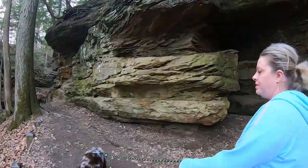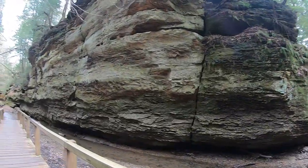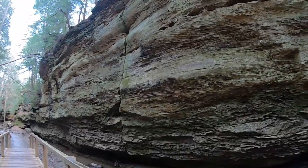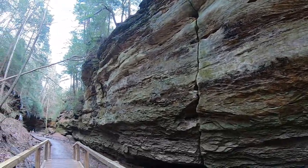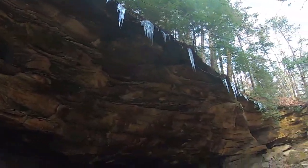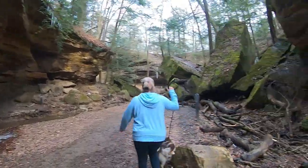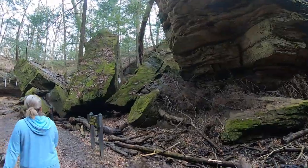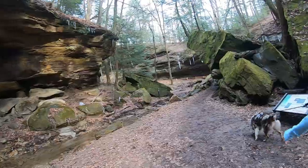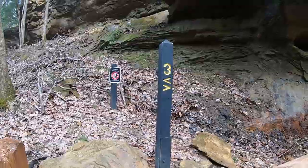What do you think of this area, honey? Indiana offers some awesome looking rock just like Southern Illinois. Like I said, right now these are falling, so definitely do not want to get under one. It'd be very, very dangerous. But an absolutely beautiful area. And you can find all this beauty along Trail 3.